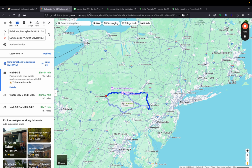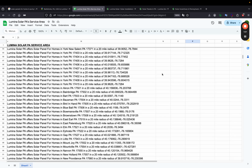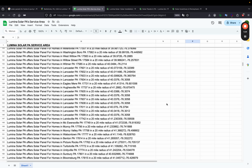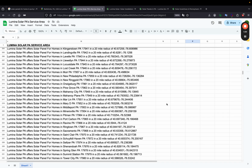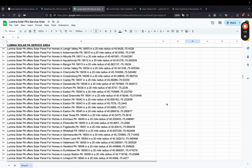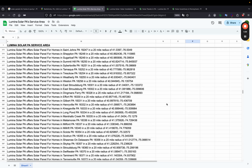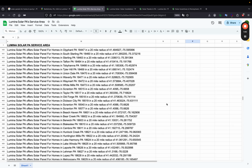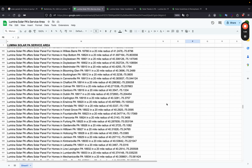I was looking through some of the service areas they have, and I compiled a list based off of the zip codes that they serve, and I'm going to show you them because I thought this was amazing. I put them together in sentences here. These are where you can get solar panels for your home, in all these cities, all these zip codes, and a radius around the latitude and longitudes. Still going. So this is Lumina Solar PA's service area, and this is just Pennsylvania.